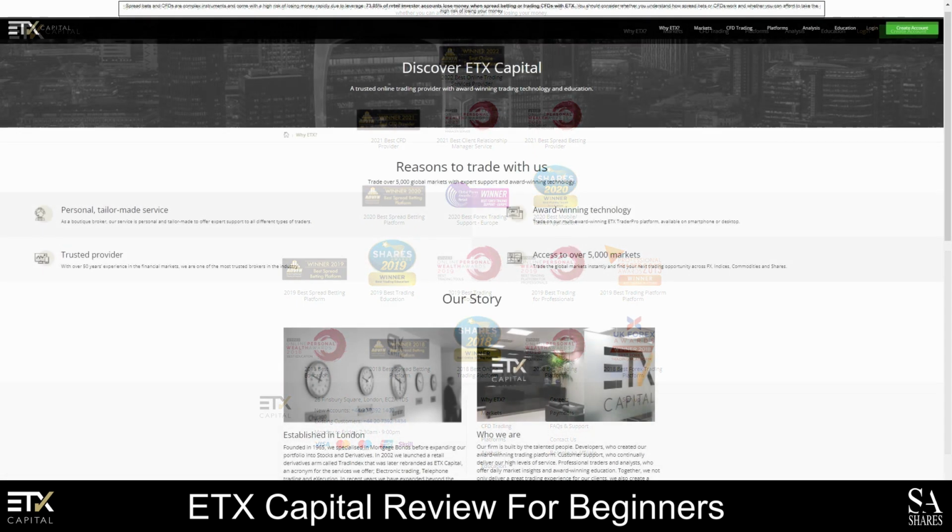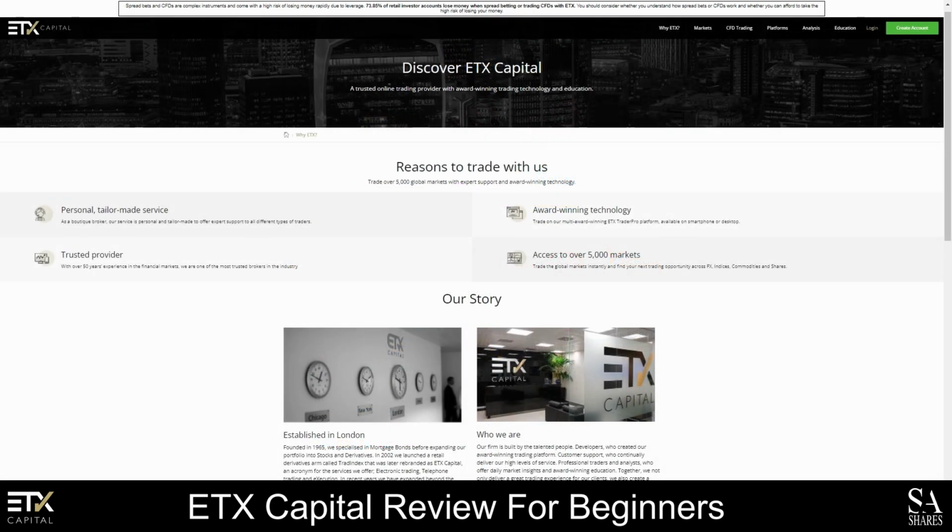Overall, there are many benefits to trading with ETX Capital, but what we like the most about them is that they offer thousands of tradable instruments and an award-winning trading platform. ETX Capital is a safe and regulated Forex broker that is suitable for all types of traders, including beginners, and they have more than 50,000 clients from all around the world.